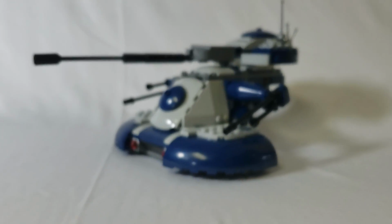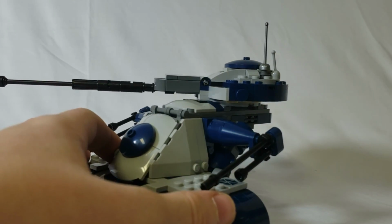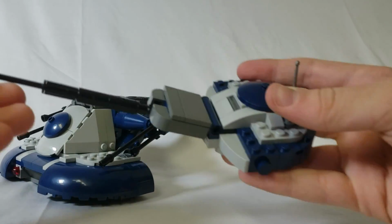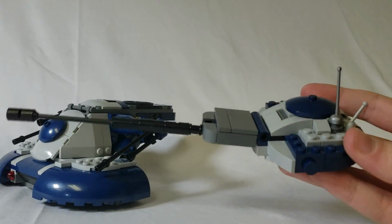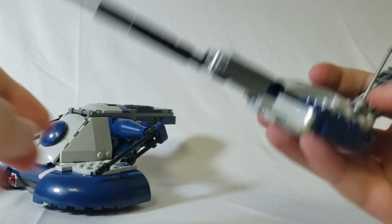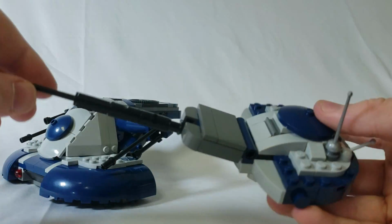Now, going with the set, here is the AAT. Now, this guy is a controversial boy, and it has one too many antennas. This guy has caused a lot of controversy, mainly because of this big chonk thing. Now, it doesn't even fit in the camera. That's how chonk it is. But yeah, again, I don't have a huge problem with this. It's fine. It comes with a little place you put your battle droid. That's okay. They're robots. They don't feel pain, so we just put him in there.